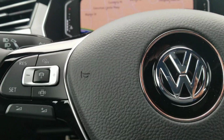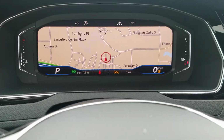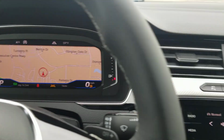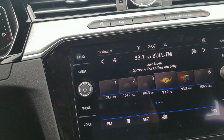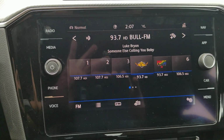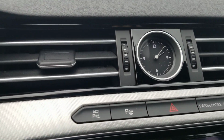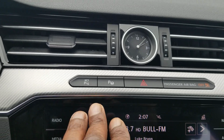Again, leather wrapped steering wheel, flat bottom, temperature gauge here, fuel gauge over here, and this is going to be pretty much the same display in every car now. They're pretty universal. Then you do also have rain sensing wipers. Up here you have your MIB2 radio, and just above that you do have some buttons here, as well as a fancy looking analog clock right there, reminiscent of the old Passat and the old CC.